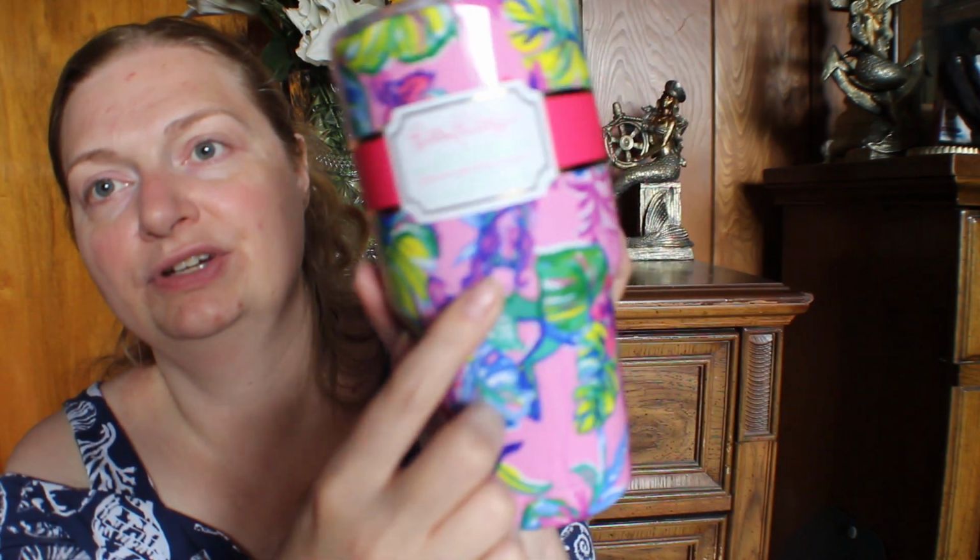So I finally found one that I liked. This is by Lilly Pulitzer. I love Lilly's stuff. It's got the design Mermaid in the Shade. It's paraben and lead free, and just a 30-ounce insulated cup with no straw. You can see there's mermaids on it.